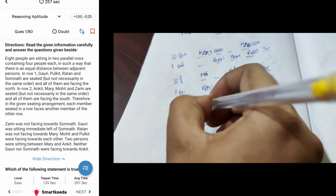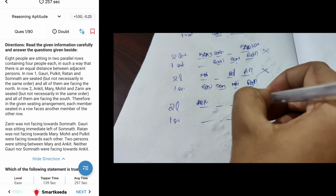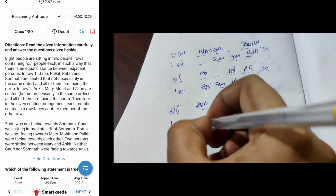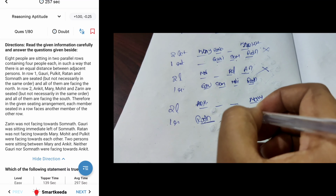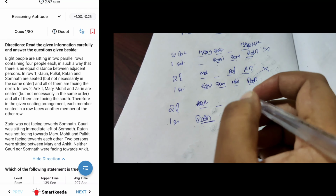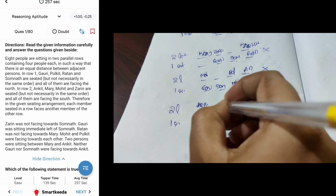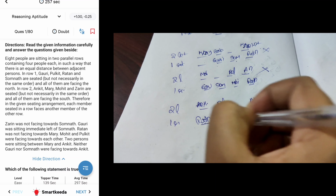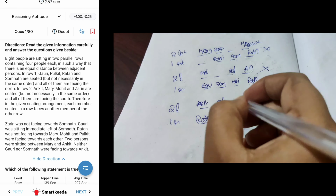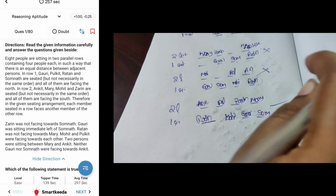Positions 1 2 3 4, 1 2 3 4. So here Ankit and Mary. Then Ratan, Gauri and Somnath. Next Pulkit and Mohit. Next, Jerry was not facing Somnath. So this is the third possibility, and it's right.